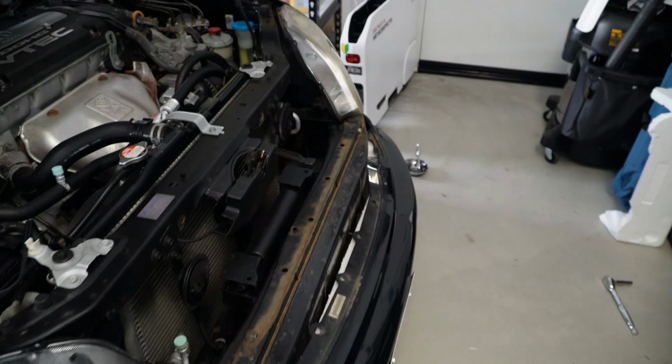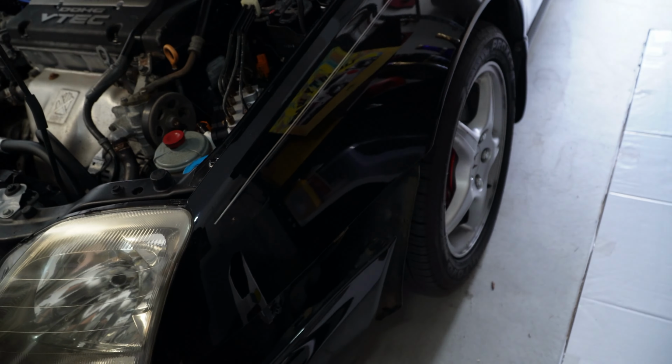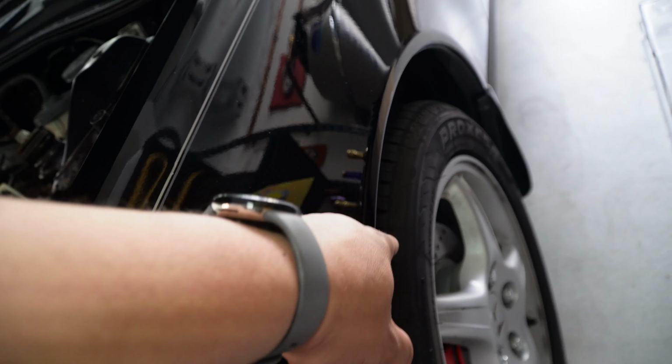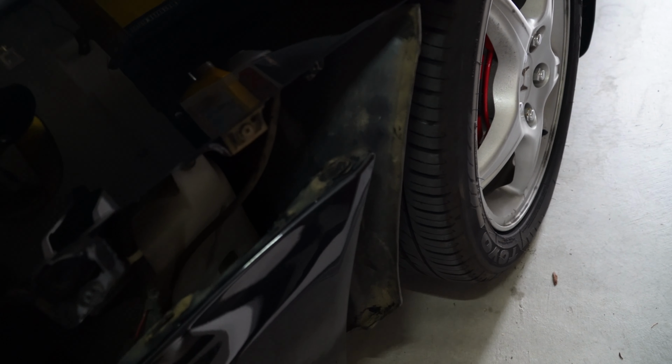All right, so this side came off, no problem. But I do realize a couple of things. One, I think because this fender was replaced, it doesn't have this rubber, almost gasket-like thing around the fender. So this popped right off, no problem.